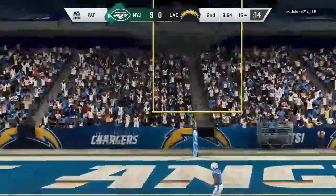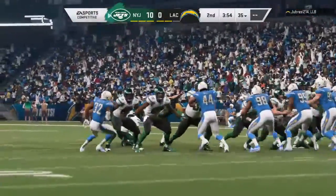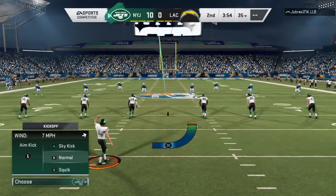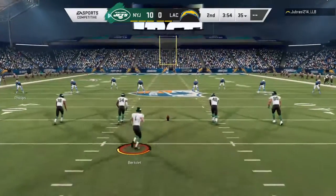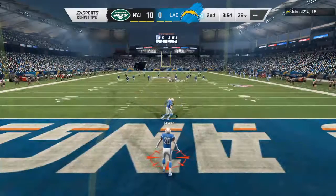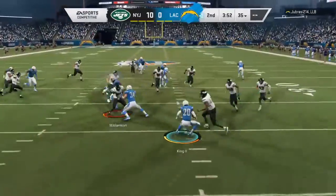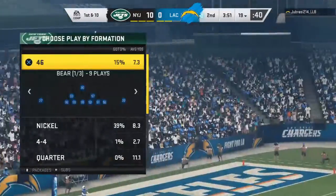Up and good. And the lead grows to 10-0. The kickoff unit is out on the field, and they will send this one away. This is taken about 7 yards deep. And he'll take it back to about the 19-yard line.